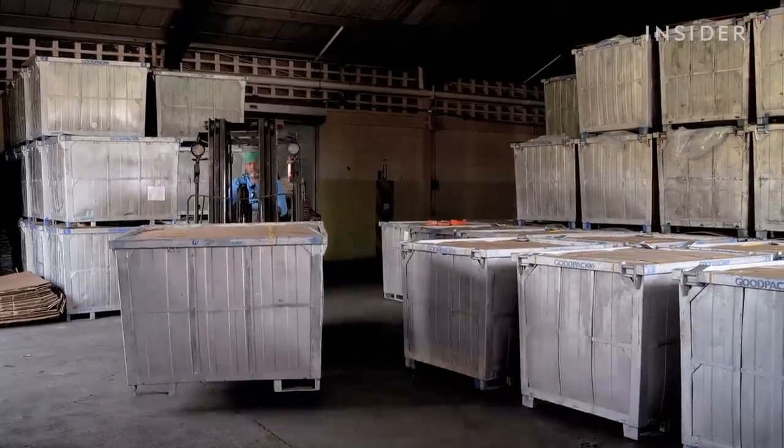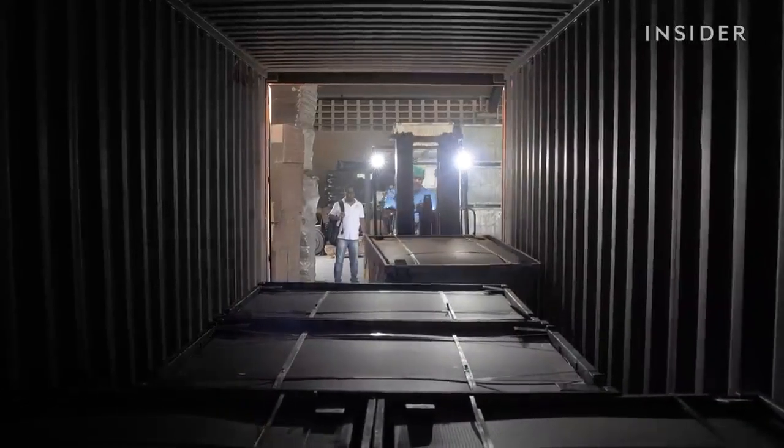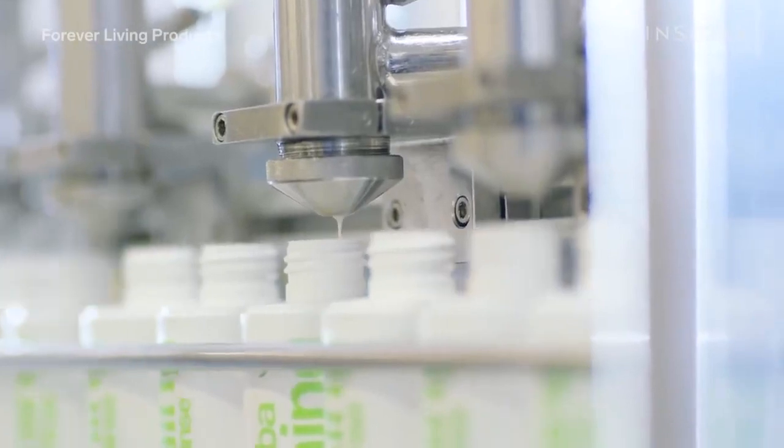Only when a container passes the lab tests can it be released for shipment. These ones are bound for Rotterdam, in the Netherlands. There, the gel will be pumped into bottles for Forever Living Products. But not every bottle of aloe is made like this.